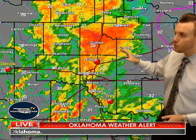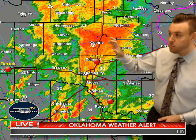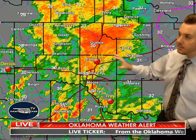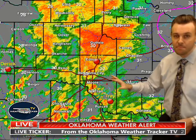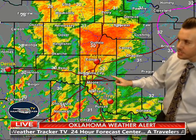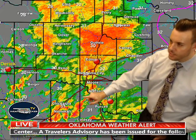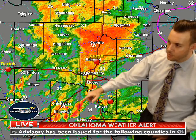But the other story we've been tracking here has been the opportunity for some lightning. And at one point in time, these, again, we'll call these thunderstorms that have moved through, were fairly electrically active, producing lightning and freezing rain. Now, just over the last 2 minutes, as we're sampling this here, it looks like there's not a lot of lightning showing up. In fact, the only lightning strike I'm seeing is down there in Grady County.